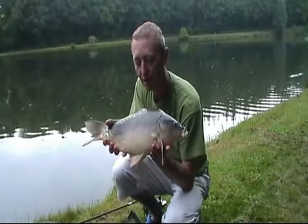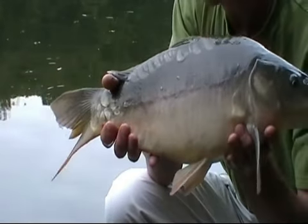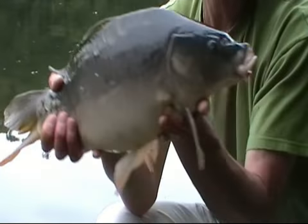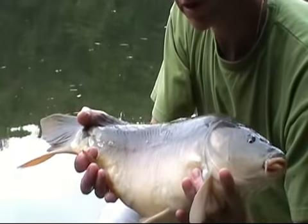Well, this is the future of the lake here. This is one of the new stockies. It's a fast growing strain. Looks awfully like a Simo to me. It's the same deep body, sparse scales. Pretty little thing. I know they've put some in to safeguard the stocks for the future.